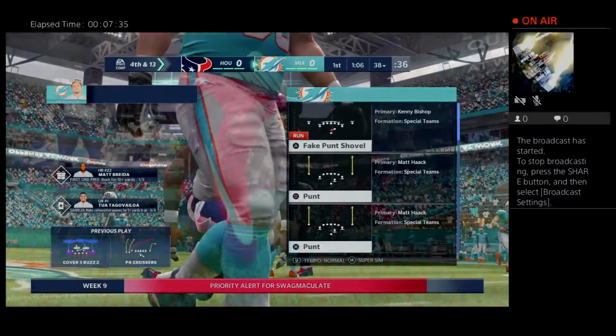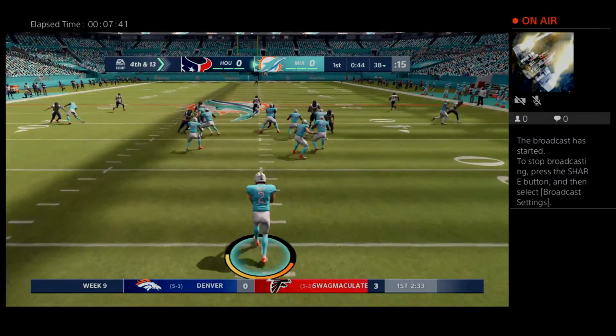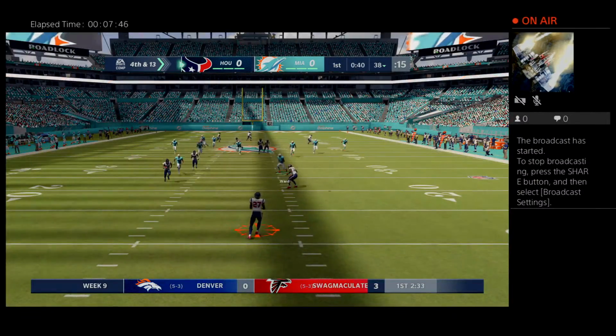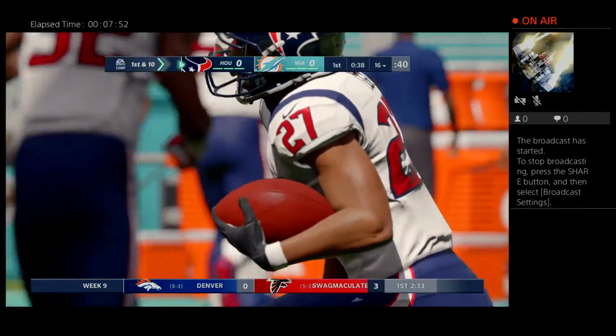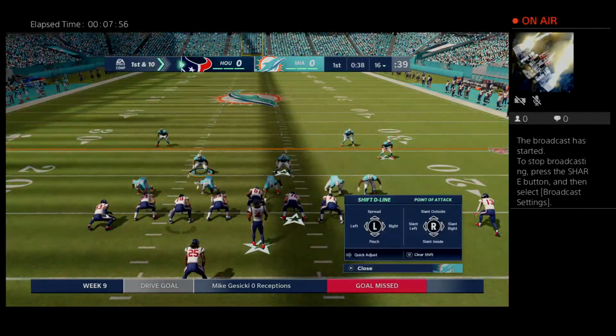Well, that play was the very definition of fast, quick, and in a hurry. Suddenly, he was there. Yeah, blink of an eye. That happened fast, and a big sack. 46 on his first kick. This one in that neighborhood as well. It's a 46-yard punt, 2 on the return. And the Texans will take over with a 1st and 10.